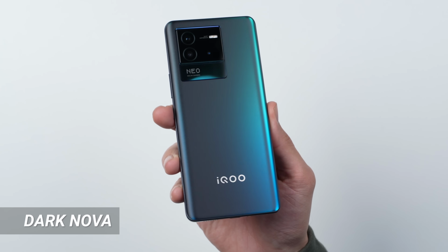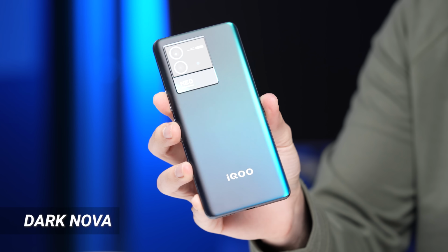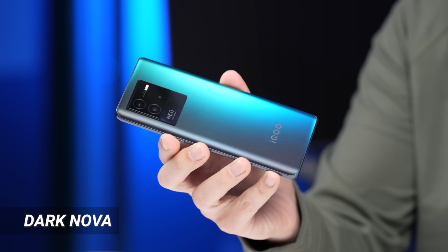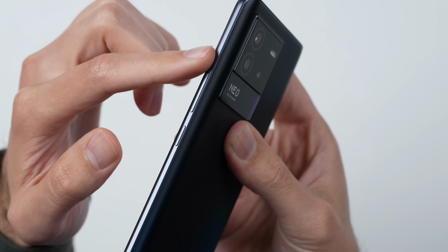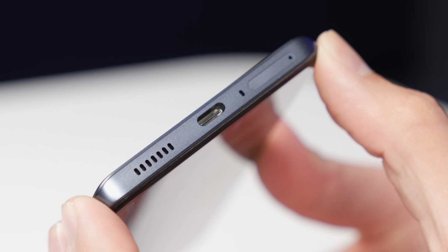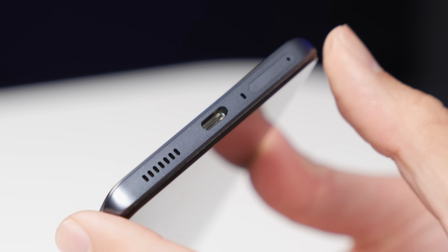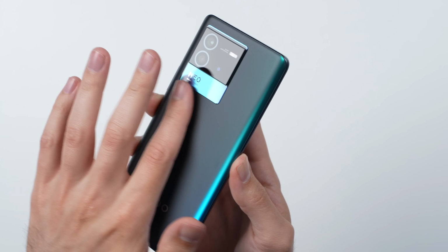But here is the phone itself. We got it in this dark Nova color variant. It's kind of like a green and blue depending on how you angle it and how the light is hitting it. We have the Neo branding under the triple camera system. There's a volume rocker and power button on the right side. And then of course you have the USB-C port and the SIM tray at the bottom. Overall, I like the way the phone looks. The way the color shifts on the back is pretty cool.